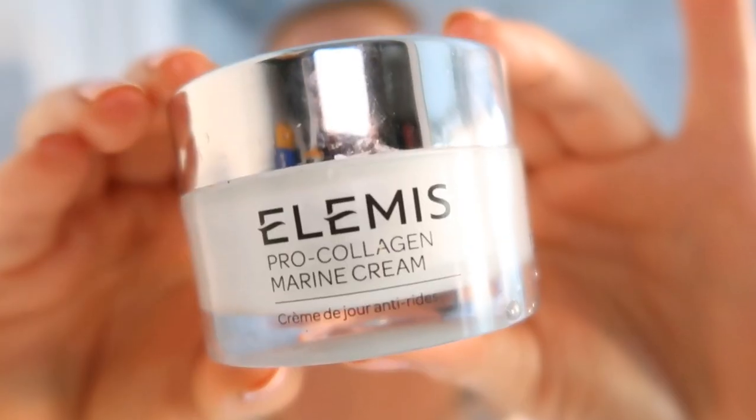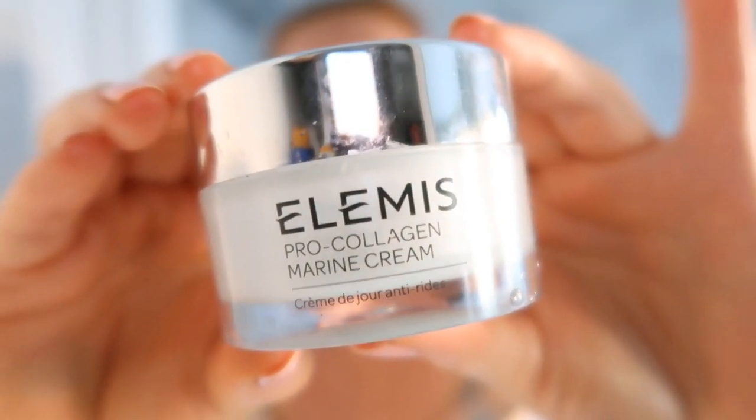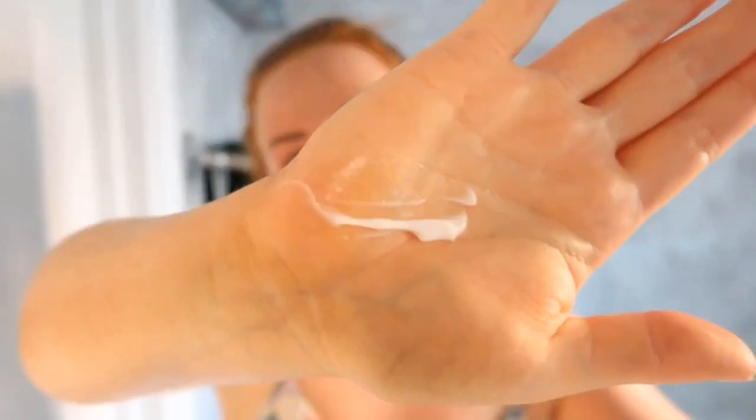For my face, I'm gonna use the Elemis Pro Collagen Marine Cream. What I use between this and the, is it Ultra Rich, I think it's called? And you just use around that amount and just very gently massage into my skin.